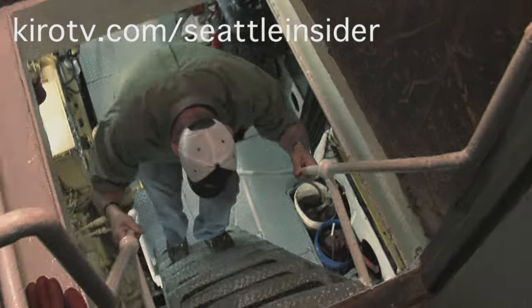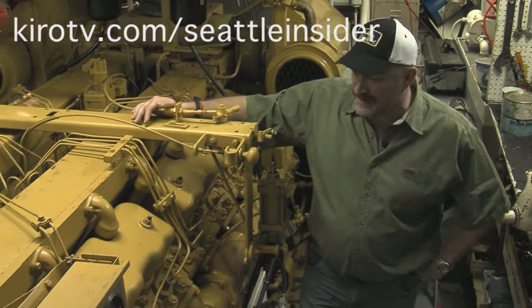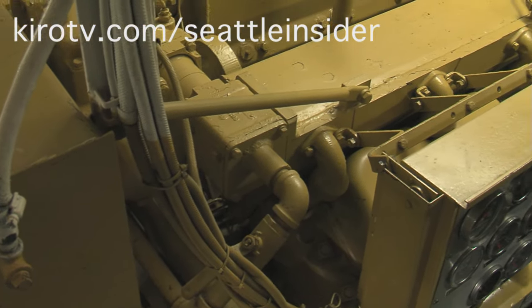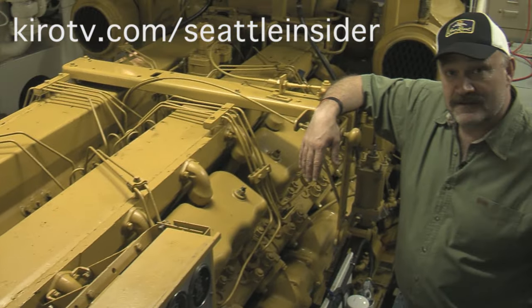Let's go check out the engine room. This is basically the heart and the soul of the Wizard right here. This is a Cat 399, 1200 horsepower. It'll push all 2 million pounds of weight through the water at about 10 knots. For all of you out there that think you've got a bad commute, my commute to Alaska is 8 days.